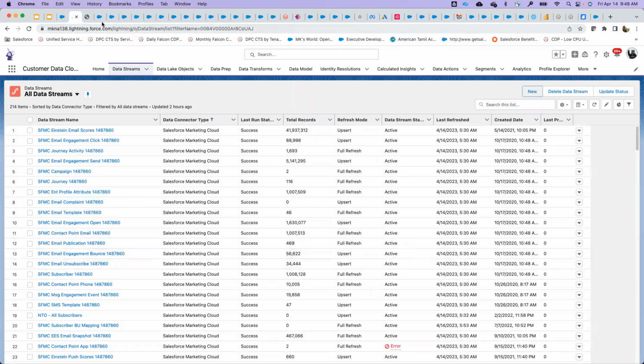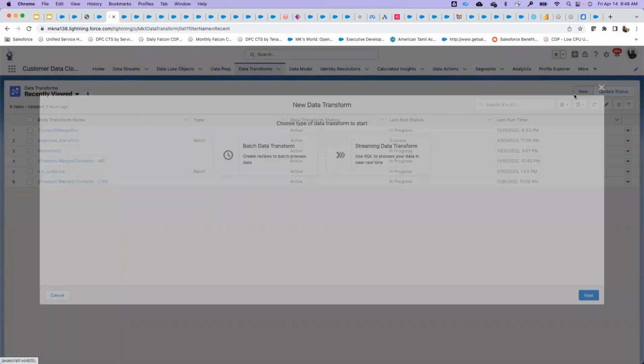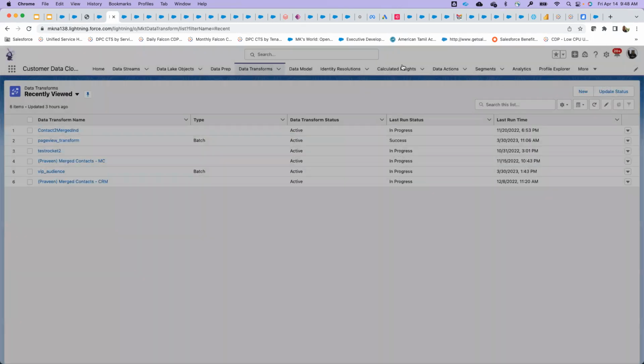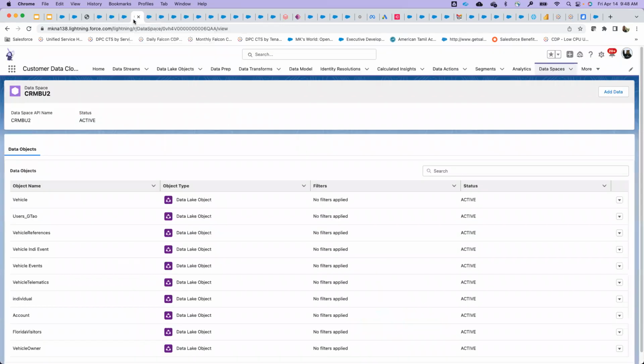Now, when the records are coming in, you can optionally transform the data using business-friendly interfaces. You can either use batch or streaming. So that means you can either do row by row as the data is coming in, or you can do batch with simple drag and drop interfaces. You can also use SQL if you're familiar with that.